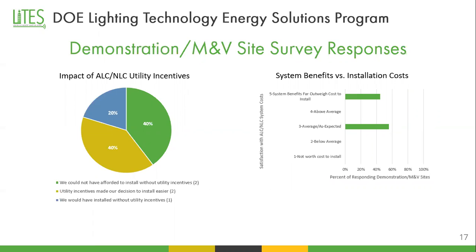So in regards to questions on the impact of utility incentives, the feedback was fairly split: that utility incentives made the decision easier to install, or that they could not have installed the projects without the incentives. You do see that there were a couple of respondents who indicated they would have gone ahead and installed projects without the incentives. It's important to note that these were some training centers, specifically our IEBW partners, that were installing the projects to help train the contractors and electricians that were installing these systems.